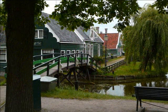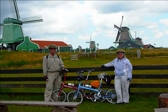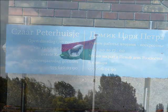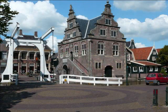Zaandam in North Holland was one of Europe's earliest industrial areas, powered by wind. Tsar Peter the Great came here to study shipbuilding in his efforts to westernize Russia. Edam is well known for its cheese. I was amused by Edam's flag, which features a cow in the center.